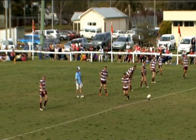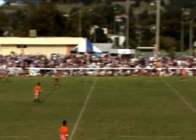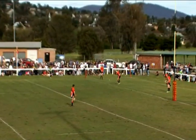What about that? Larry Tennant, his last game, give it to him. All right, we're back underway. It's 22 points to 18. Aberdeen lead this grand final.